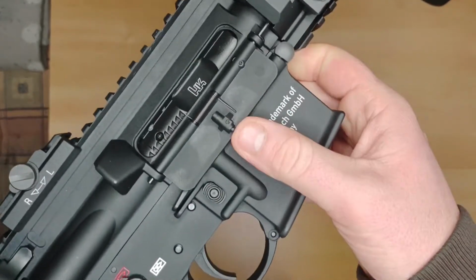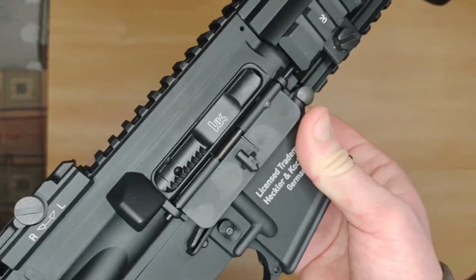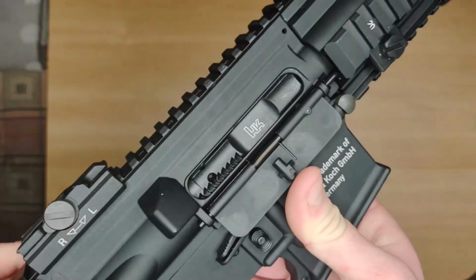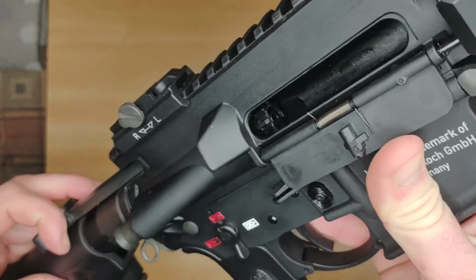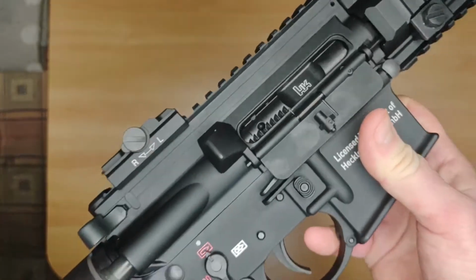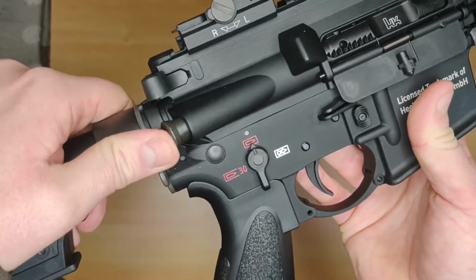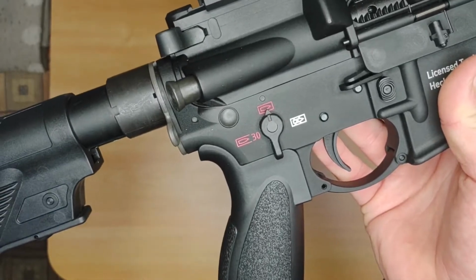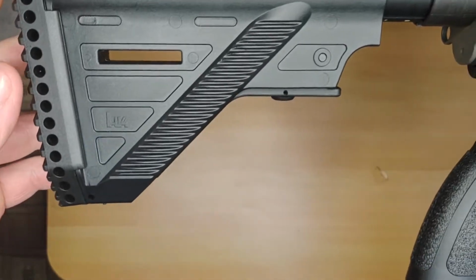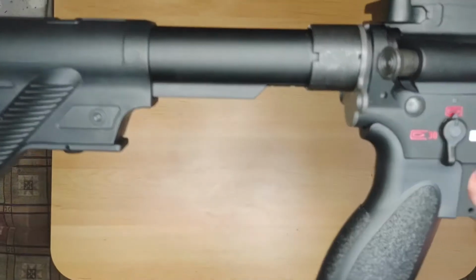We have our ejection door, again a lovely metal. The bolt is beautiful, HK branded, really nice looking, nicely made. I just, oops, sorry, get you in there, and you can see the end of our nozzle. But the way it sounds is just lovely. Forward assist, the infamous forward assist on the AR style platform. We have a HK branded stock on our metal buffer tube.